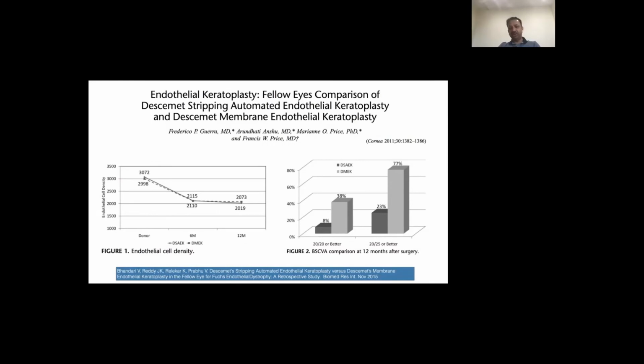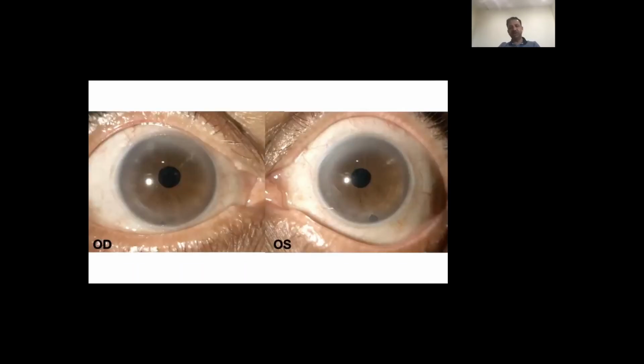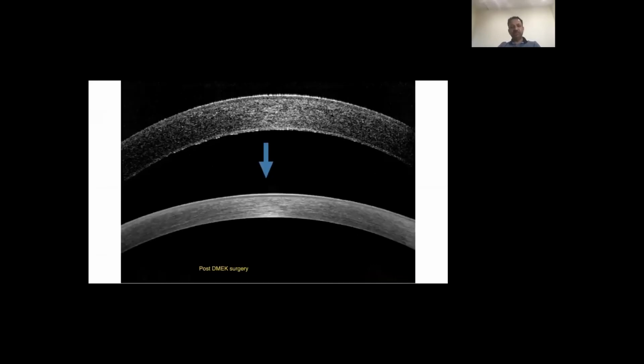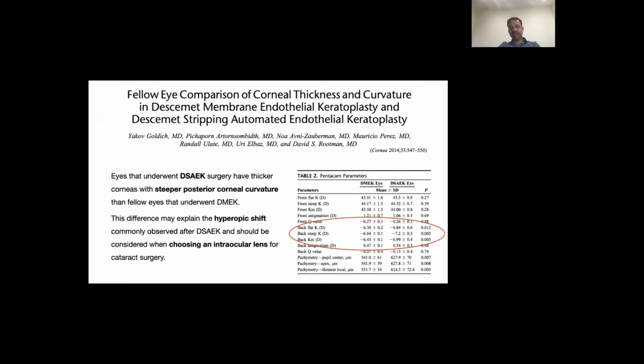So that's again showing you the patient where both eyes were done. And looking at the posterior corneal curvature, you can see that the posterior corneal curvature is steeper post-DSEK as compared to DMEK, where it is almost like a normal eye. This paper comparing the posterior curvature found that the DSEK eyes have a steeper posterior curvature, which can explain the hyperopic shift. And this has to be taken into consideration if you're doing a combined surgery, like a cataract surgery with an intraocular lens implantation. Usually you aim for about -1 to -1.5 post-operative myopia.